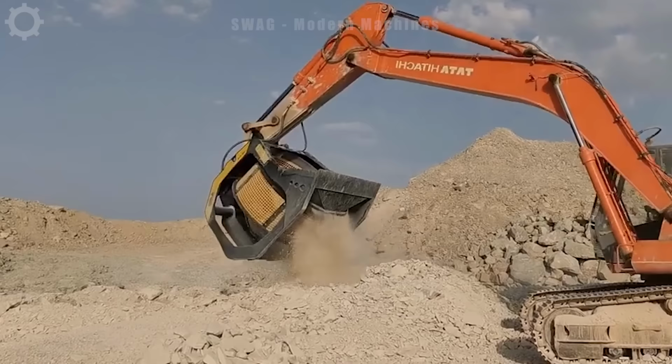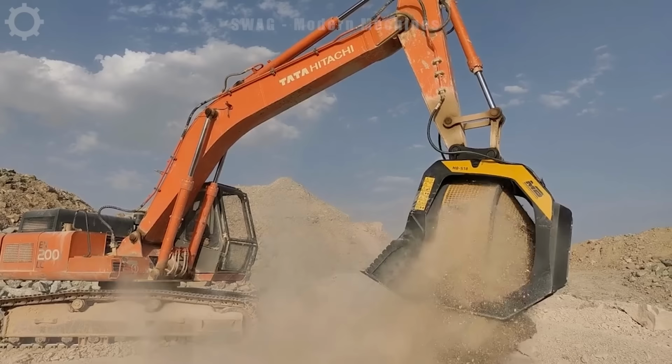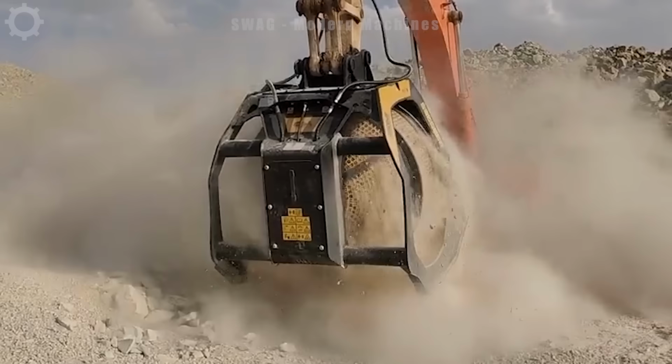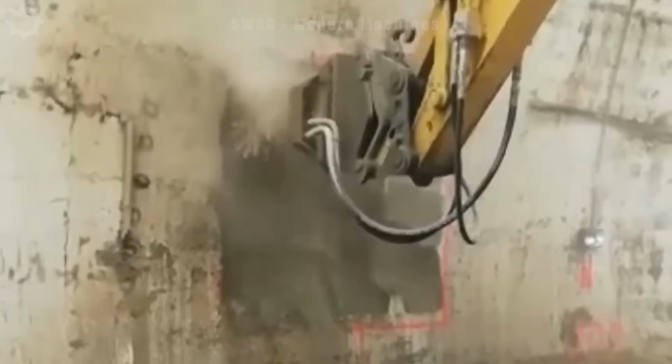MB-S18 is currently the best quarry stone screening machine on the market today. At this speed, they're digging a shelter in a sturdy building.